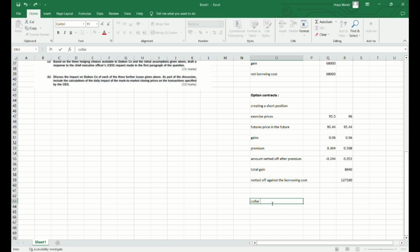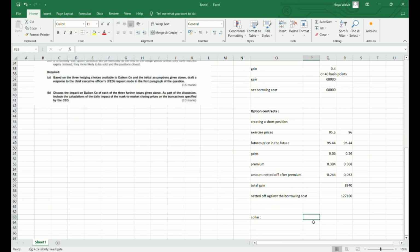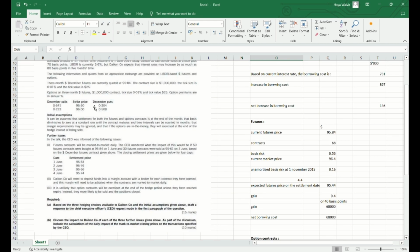Let's see what the collar option gives us. So collar, what do we do for that? Collar has just one system, remember that. We buy a put option, this is the system, and we sell call. That's it. That's what you need to remember. Okay, so now it has to be at the lowest amount possible. You're buying a put option, right? You will choose not the one where you have to pay more premiums. You'll have to go for the one where there is lower premium.